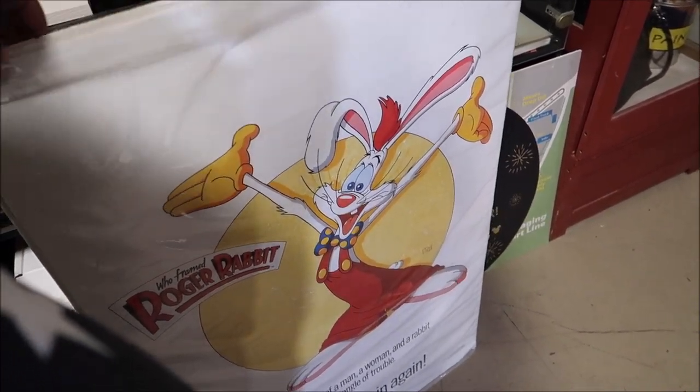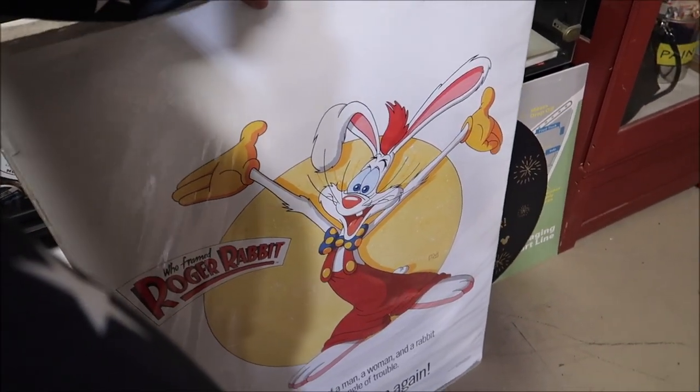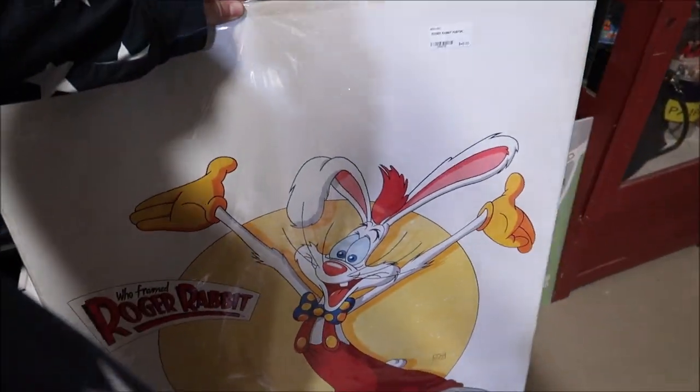So it's just a poster. This is just a poster itself, but you want to keep it like in this state. You don't want to roll it up or anything. But that's a really cool deal for $45.